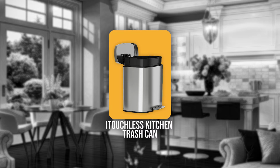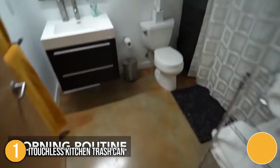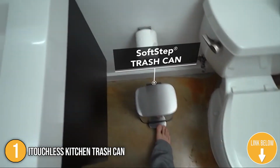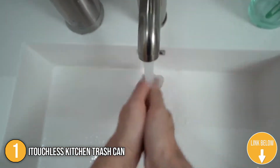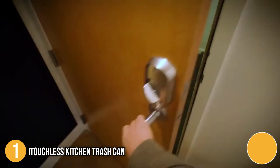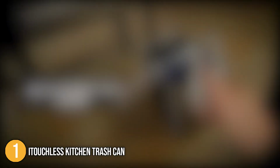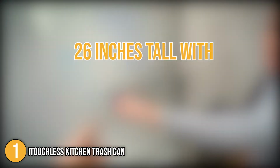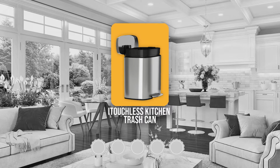The first kitchen trash can on the list is the iTouchless kitchen trash can. With the variety of design choices, iTouchless kitchen trash can is committed to maintaining the tidiness of your kitchen while staying stylish. You can choose from the color options of white, rose, gold, and silver, and the shape options of round, semi-round, and slim rectangular. The capacity starts from 9 liters for a round trash can up to 50 liters for a rectangular trash can. In terms of size, it's 26 inches tall with 14 inches long by 16.75 inches wide opening.